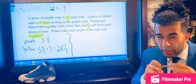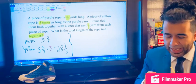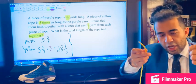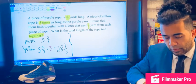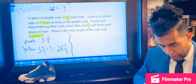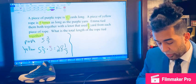Now, mind you, I'm doing this as a visual representation of what's going on. I don't know the exact measurements. I don't know how long the yellow and the purple are, based on what the question is asking us. When you tie the knot, and let's just say even if I did a simple bunny ears, right? Let's tie this. I can do math, but I can't tie shoelaces. Slip-ons, folks.